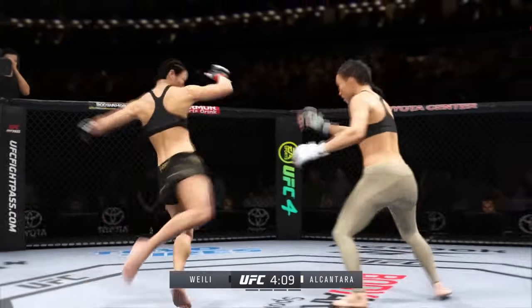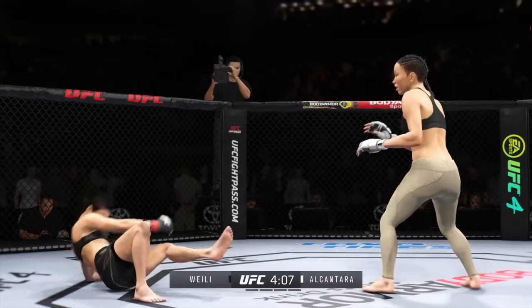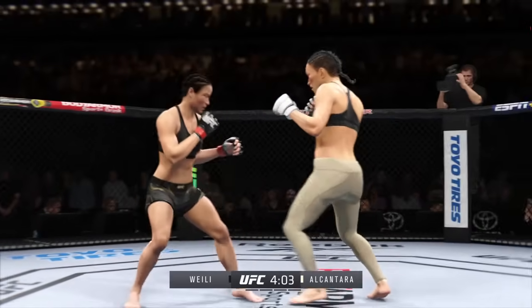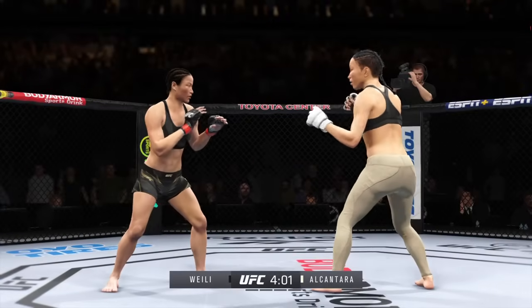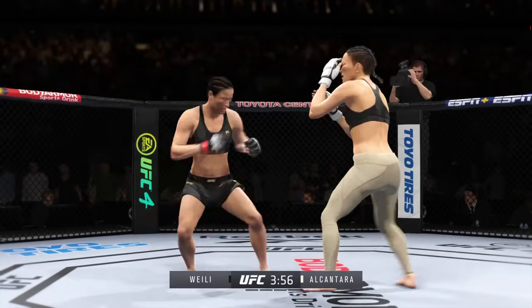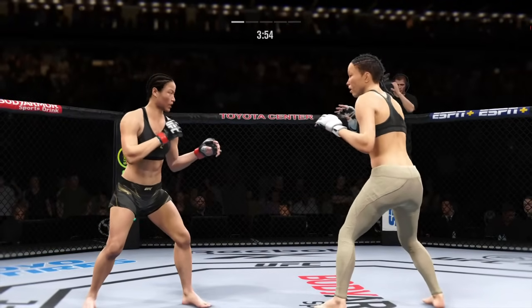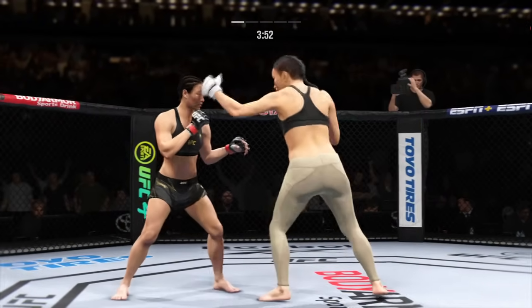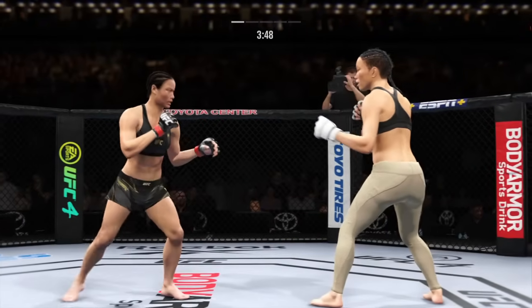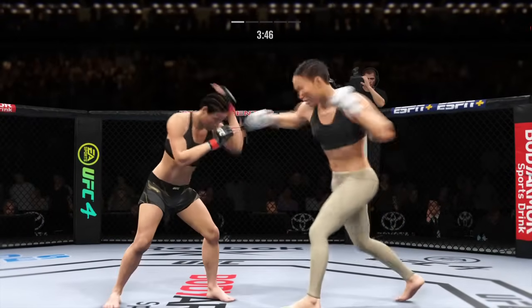All right, so a takedown attempt by her here, DC, but she's unable to get the fight to the ground. She was not able to secure the takedown, but she has to disguise it a little bit better if she's going to take down a fighter as well versed as her opponent. Zhang gets in the clinch here. Now let's see how she proceeds.